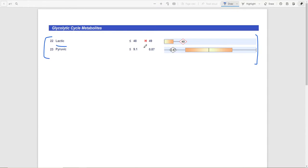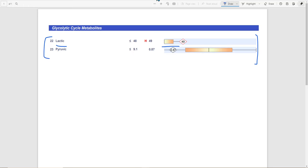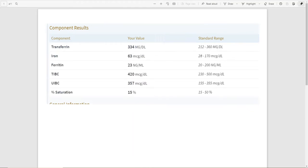So you see the lactic acid here. Now it's not hugely elevated, but if we've all gone to work out and the next day we're very sore, that's a lactic acid buildup. A lot of people have chronic pain, whether it's in your tendons or your calves or wherever it is. Now what I'm going to really correlate here is the iron panel.